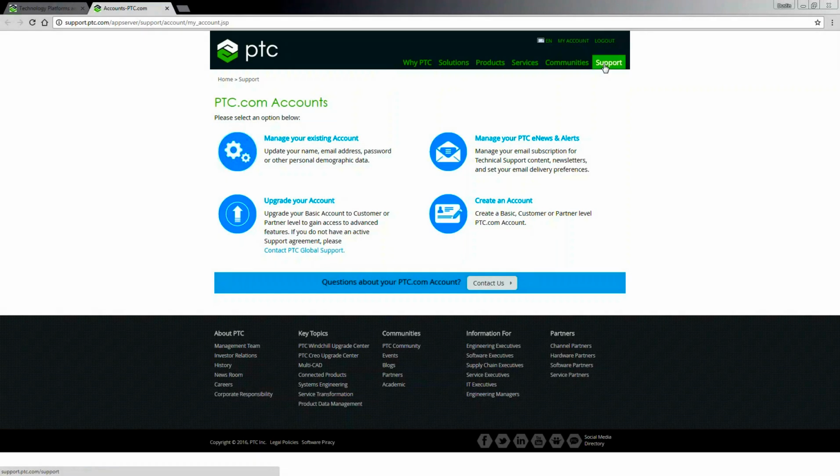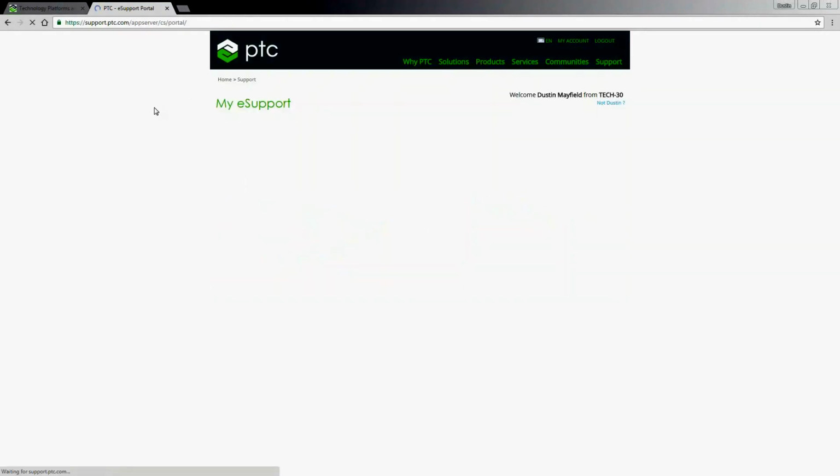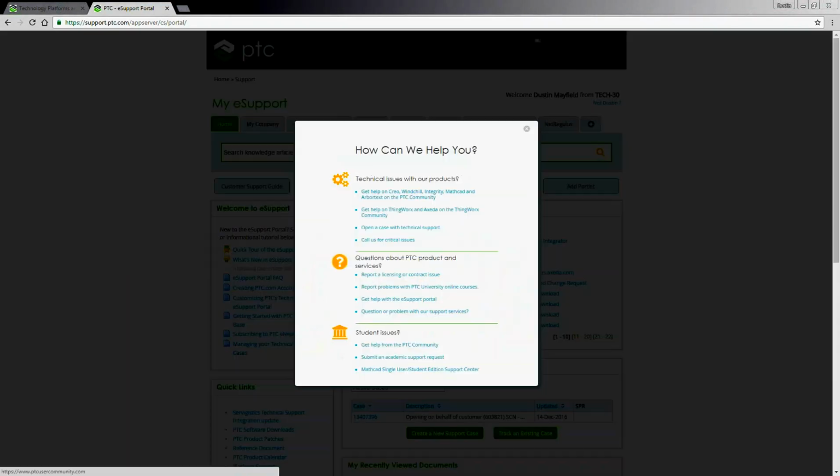But you can see I'm already logged in. So I'm going to go to the Support tab and the eSupport portal. Now, throughout this webinar, we'll be going here a lot, so it's best to get used to this page and see what is on here. So to open a ticket, you will go to Contact Support and open a case with technical support.